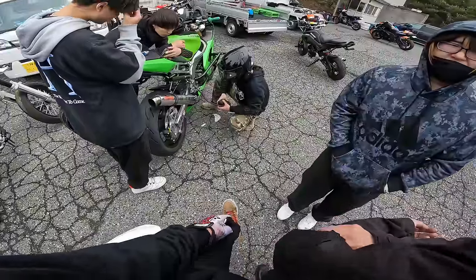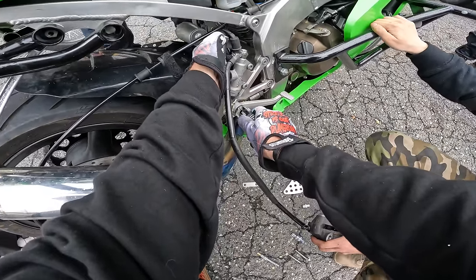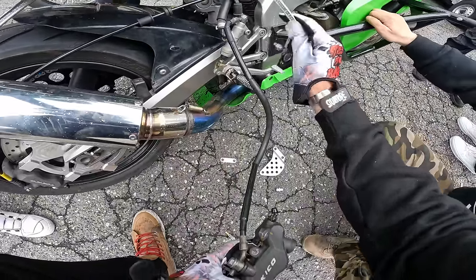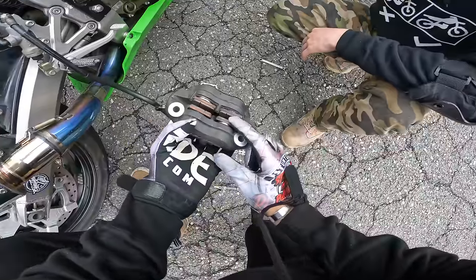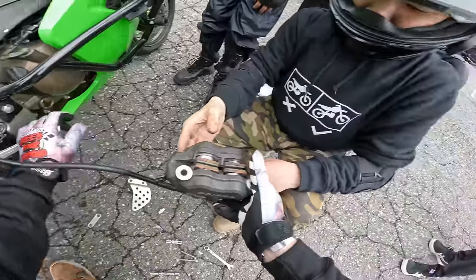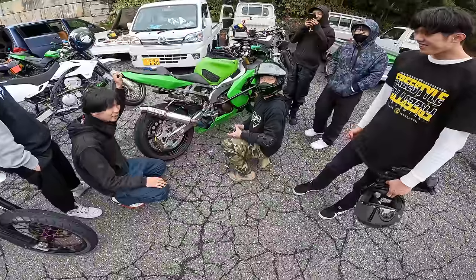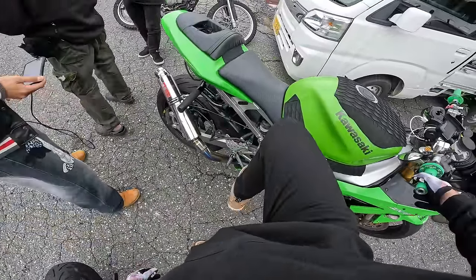My guy's trying to get some foot brake pressure here. Trying to get any air bubbles out of there. It's getting better, yeah. You're good. I know these bikes. I know a lot about the 0304s. All right, we might have got this rear brake working. Let's see what happens here.